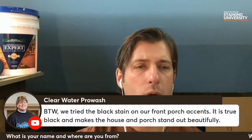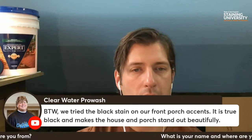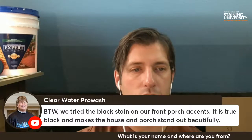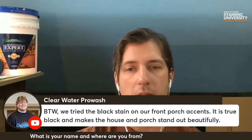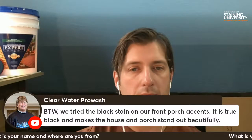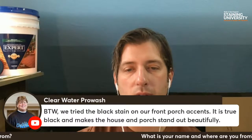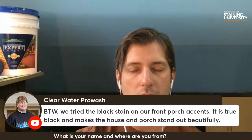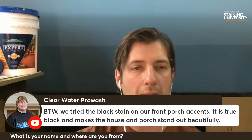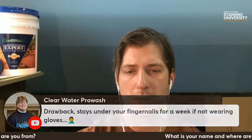So Clearwater Pro Wash says, by the way, we tried the black stain on our front porch accents. It is true black and makes the house and porch stand out beautifully. Thank you. Yes, we wanted to make a black stain, and we've got some improvements to make to some of our semi-solids very soon that'll make it so you can use it on any surface without issue. We don't recommend black on decking and things like that. We're going to fix that. So you guys just stand by.